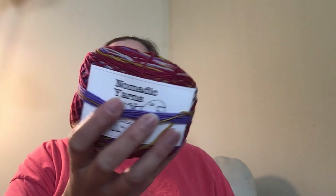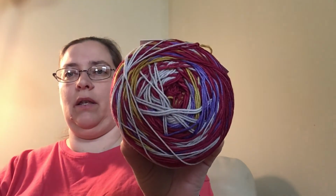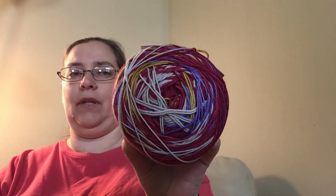Okay, and then continuing on with my Harry Potter theme, I ordered a while back some Nomadic Yarns. Dumbledore colorway. There we go. Super excited to knit these up. I can't wait to see what they look like.